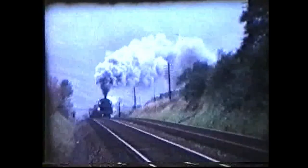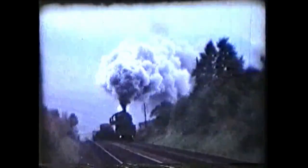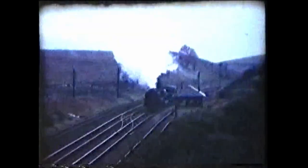Class 5 near Ais Gill Summit with a southbound fitted freight. 9F 92210 passing Ais Gill Summit with the Lime train. 9F below Wild Boar Fell with a Long Meg. This train ran from Long Meg Sidings, just south of Lazonby, to Widnes. Black 5 climbing past Wild Boar Fell with coal empties. A Black 5 climbing past Wild Boar with a southbound goods.